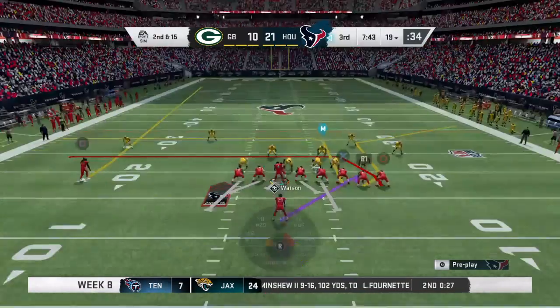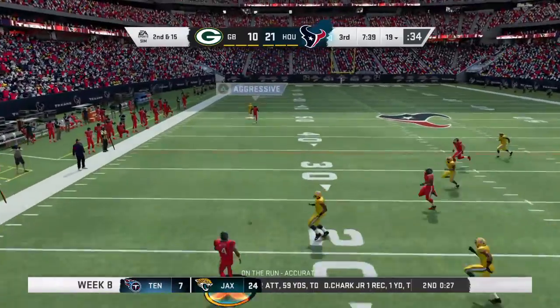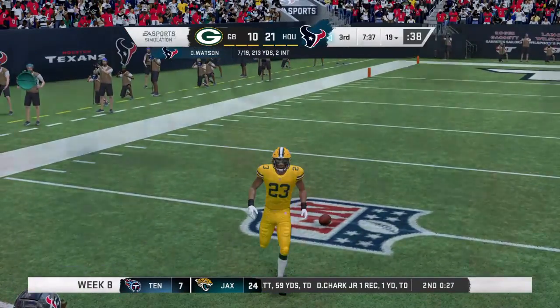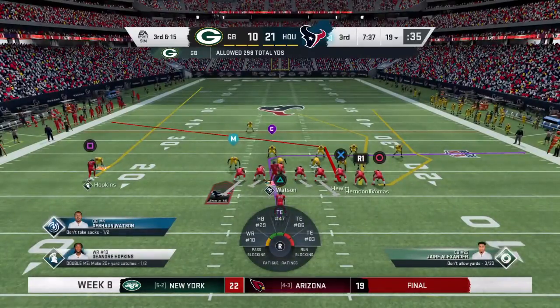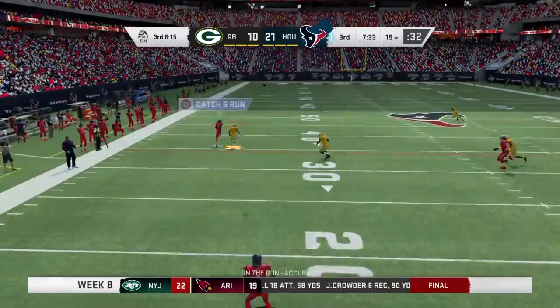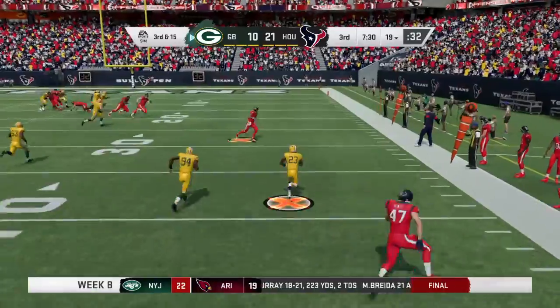So the illegal forward pass also costs him a down, and now it's 2nd and long, forced out to his left. And that's going to be incomplete. Good effort there, trying to take a shot, but it's 3rd down. An incomplete pass on that last play, and that means they'll need to come up with something here on 3rd down. Here's Watson. And he's going to be intercepted a 3rd time.